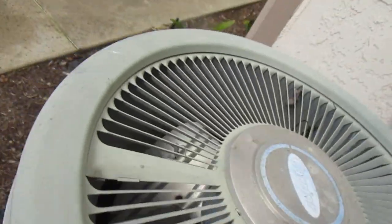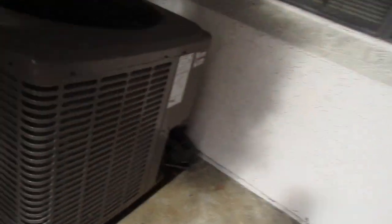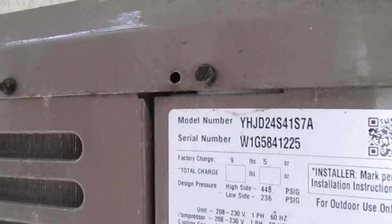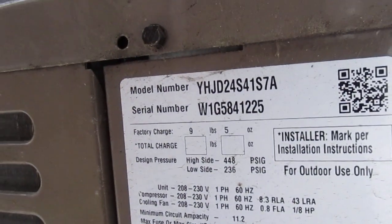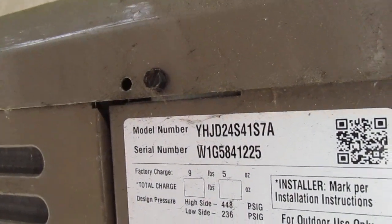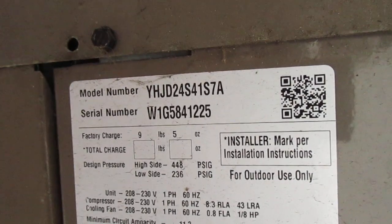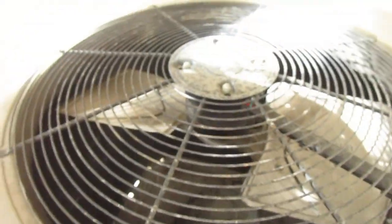Another Carrier round one. And then here's the old York, or new York heat pump. York LX series. This one actually has the reciprocating compressor. From 2015, I believe. That is, and it is a 24,000 BTUs, it looks like. 1.5 ton, I believe.